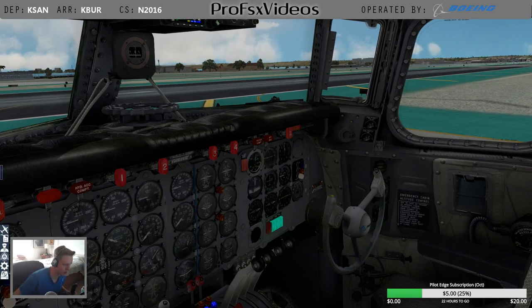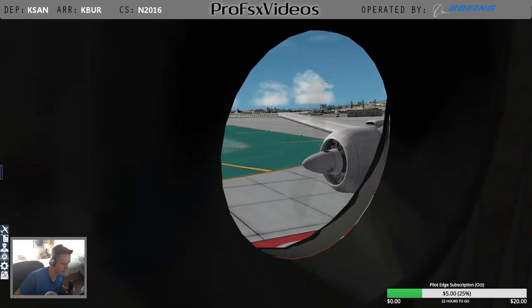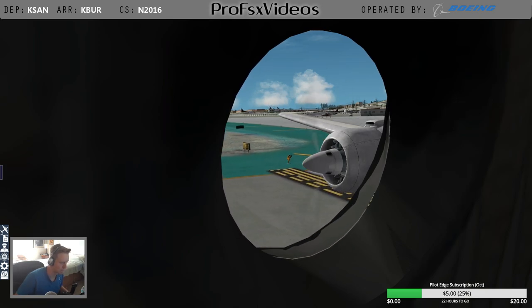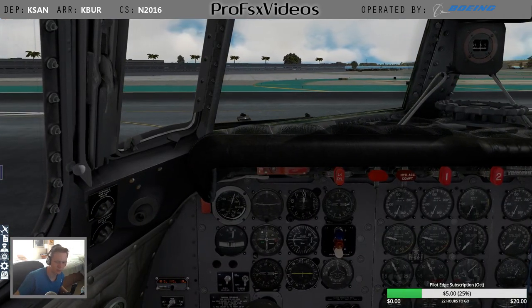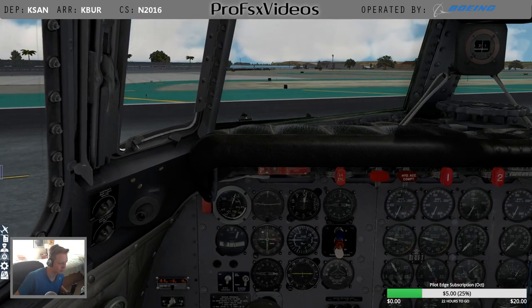Entry 2196, Las Vegas Airport, 12 o'clock, 11 miles, report in sight. Entry 2196, Roger, enter right base, clear visual approach, runway 7 left. Entry 2196, enter right base, clear visual approach, runway 7 left.